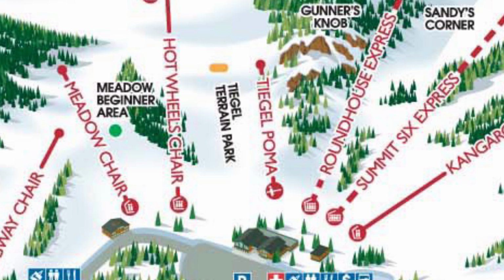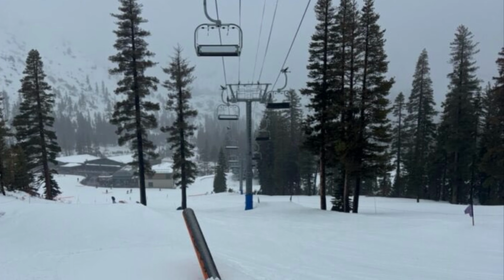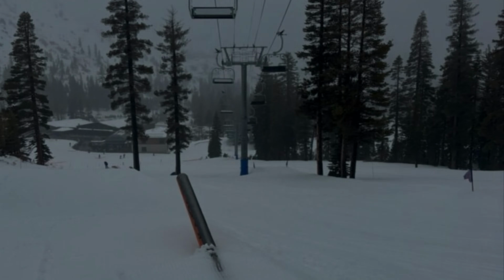Tiegel Poma was located where the current Tiegel Park is. The lift was removed in 2010 to make room for a tubing area, but all the tubing at Alpine Meadows was removed the year after, in 2011.